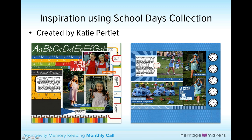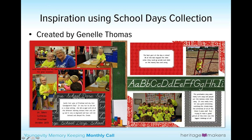And look at these fun border strips. She's used two of them. This one on the side. This one with the pencils. Actually, she used quite a few. The letters here, the rulers, and made a fun background out of them. So great ideas for that.